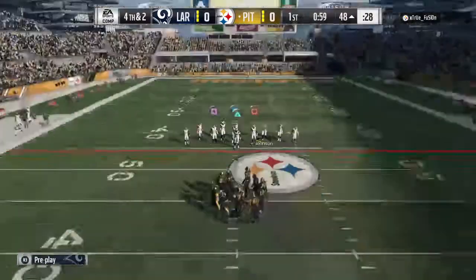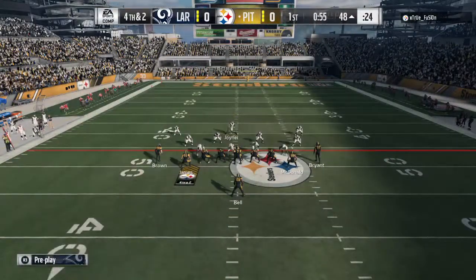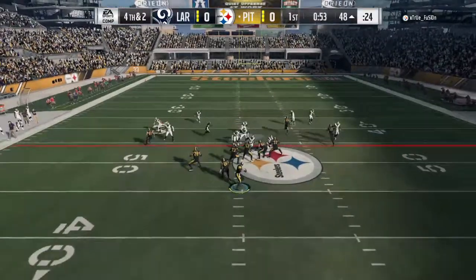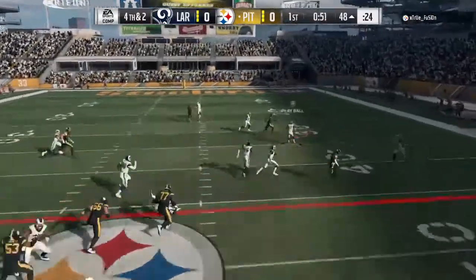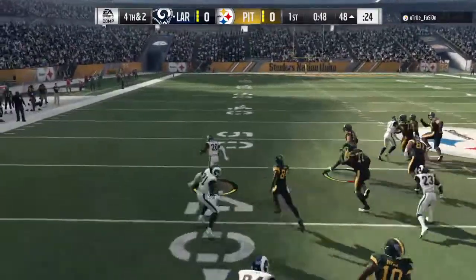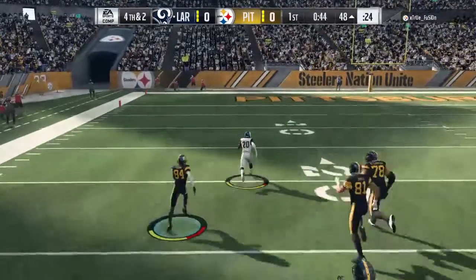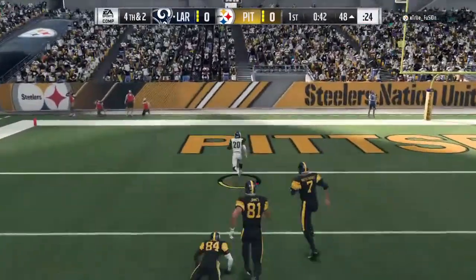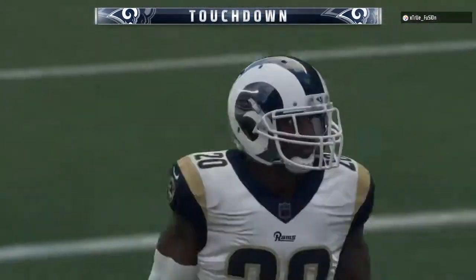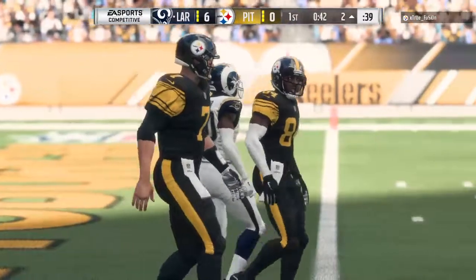They've already gone for it and made it once on this opening drive. They're going to try it again on 4th down. They'll try and throw for it with Roethlisberger. Into double coverage, and it's intercepted. Picked off near the 32. And he's free going down the left side. It's a foot race. And he will bring it back. It's an interception return for a Rams touchdown.